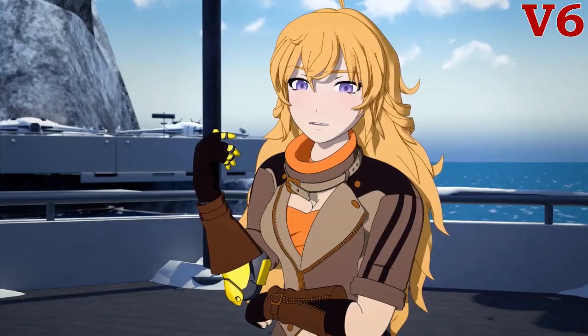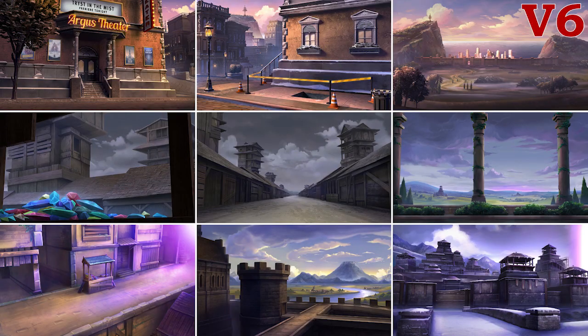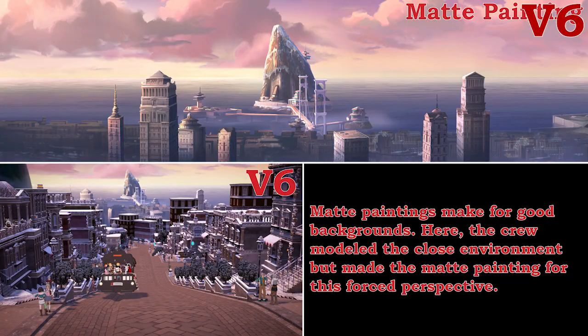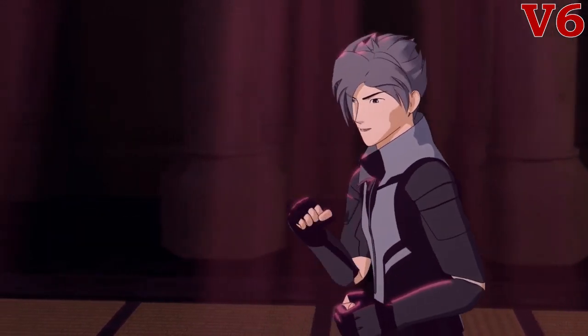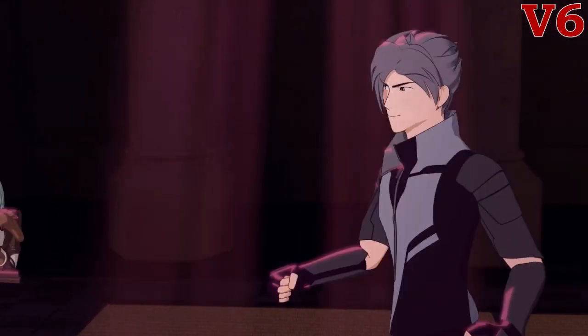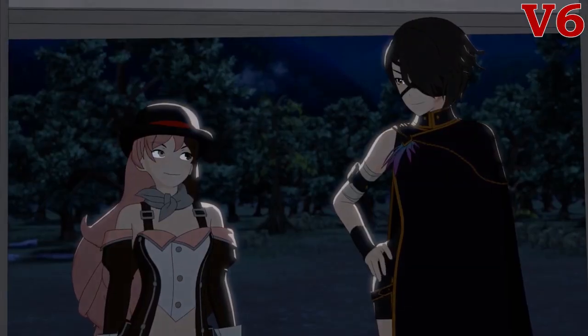Something else the crew added to environments was the use of matte paintings as backgrounds. All of these images are, well, flat, but they're layered to allow for 3D assets to appear to interact with them to make it look 3D if the scene necessitates it. For the most part, the compositing process in Volume 6 does not use a third lighting layer. It's there, but sparingly, so it's in this scene in Salem's Keep, and then again in the shots at the front of the airship, and then of Cinder and Neo in the finale.